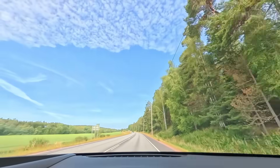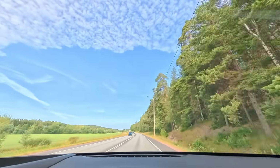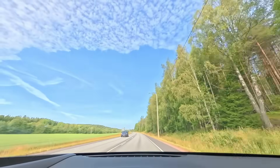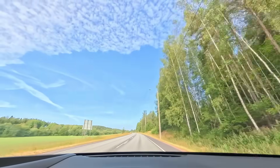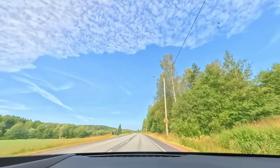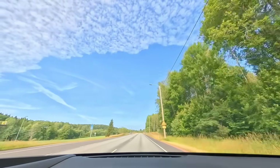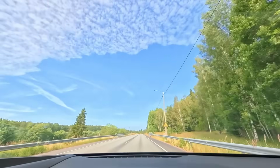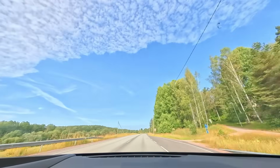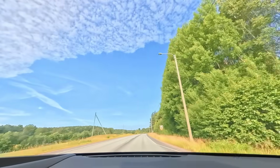Let's see what we have after the first stint, and then of course after the full 200. I think 212 kilometers is the total distance that we are going to drive today, and that gives us pretty good data to calculate the consumption and the range.